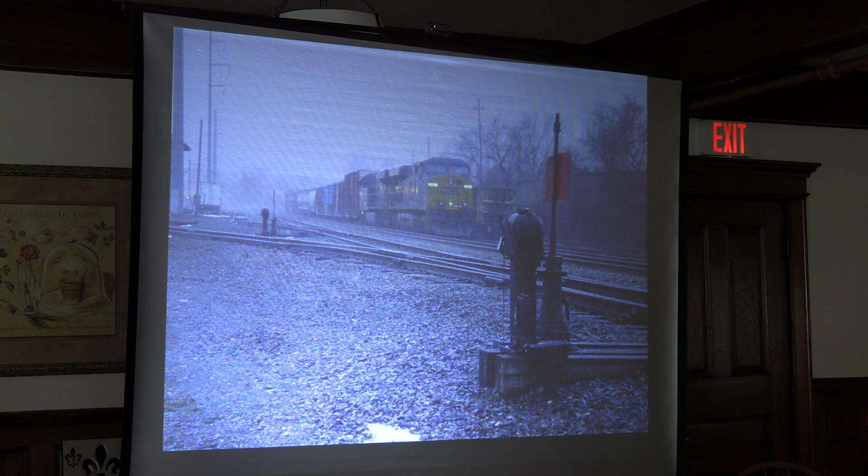And for those that might be unfamiliar with the Grand Junction running track, it really is an artery for the north side and the south side. It's an artery for the Amtrak equipment for the Downeaster to go to Southampton Street and for them to exchange good equipment for equipment that's due. But it was also a way for CSX to service their customers in Everett.